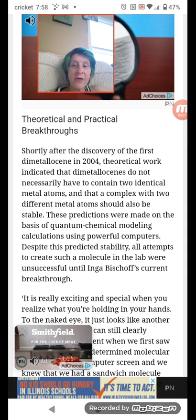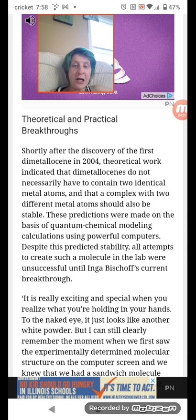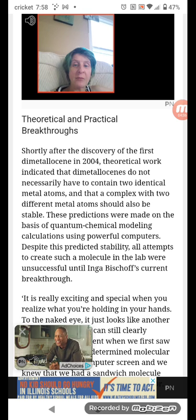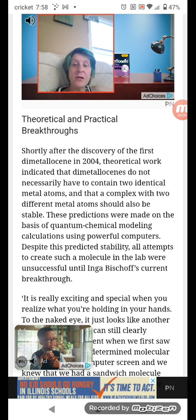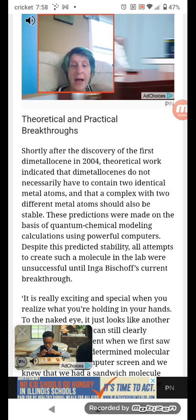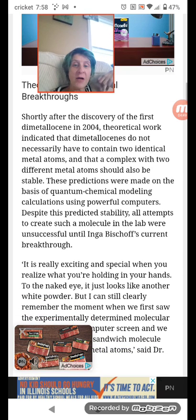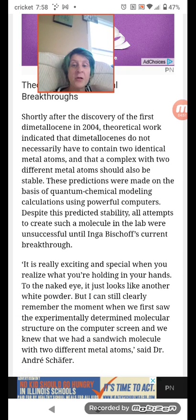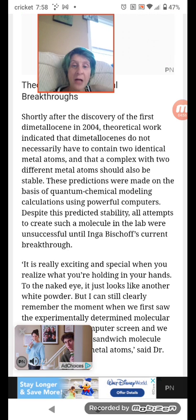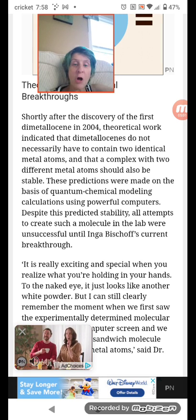Shortly after the discovery of the first dimetallocene in 2004, theoretical work indicated that dimetallocenes do not necessarily have to contain two identical metal atoms, and that a complex with two different metal atoms should also be stable. These predictions were made on the basis of quantum chemical modeling calculations using powerful computers. Despite this predicted stability, all attempts to create such a molecule in the lab were unsuccessful until Agana Biskoff's current breakthrough.